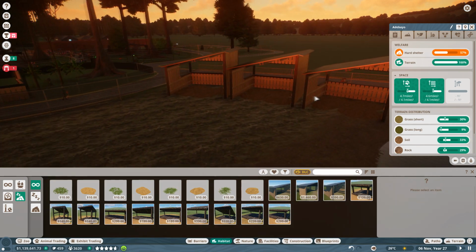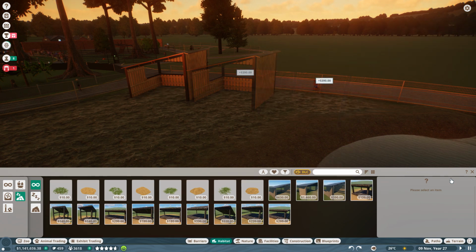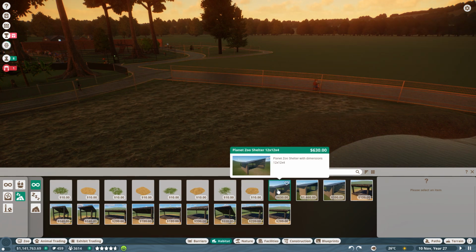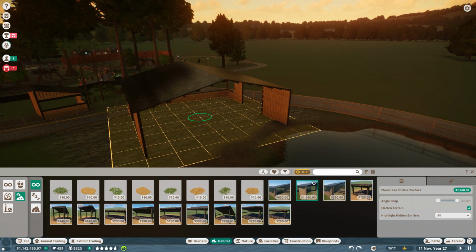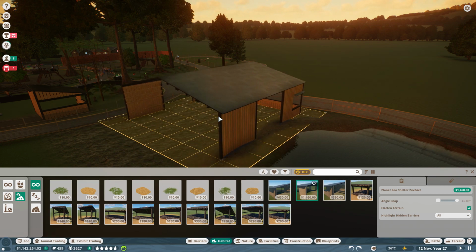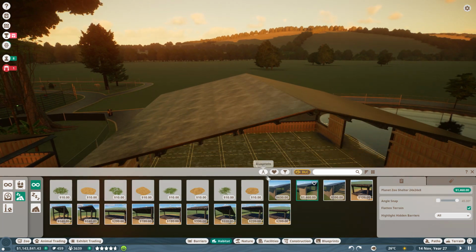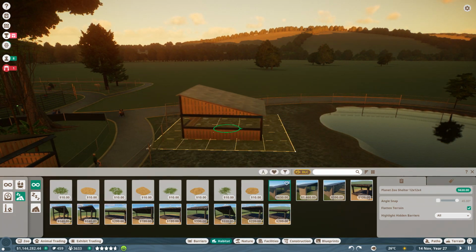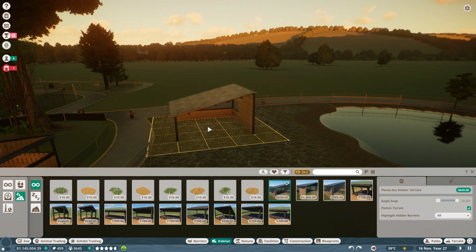Yeah, that's what we'll do. We'll put in that bad boy. All right. Let's just Control Z out the bedding. All right, now let's get the big boy. 24 by 24 by 18. Can we even fit that in there? It's going to be tight. Let's try the 12 by 12 and see if that is good enough before I plop down the massive honking shelter.